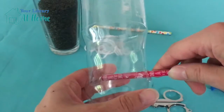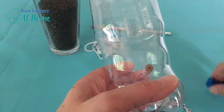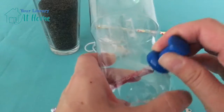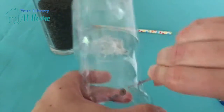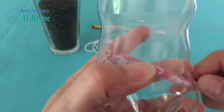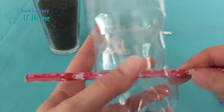All right, see, we can go all the way through, and we want it to go all the way through to push through. So I'm going to push this through and kind of line up and find my spot. I'm going to poke my pin through, and then we'll use our scissors again to make the hole bigger. Make sure that pushes right through. Here we go. First part done.